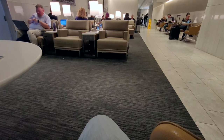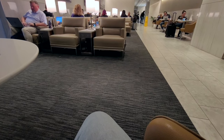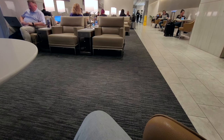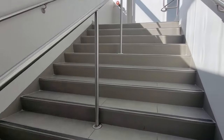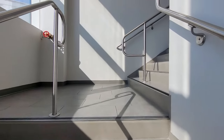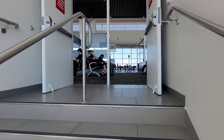The only problem I have with this United Club is that there's no natural light, as you have to take an elevator down to get to the club. But other than that, it was clean, the attendants were very friendly, and they picked up our plates and cups very quickly, and the food was pretty filling. Nicely done, United Club at MSY. I feel pretty good and relaxed. Let's head to gate C9 to board our flight to Houston.